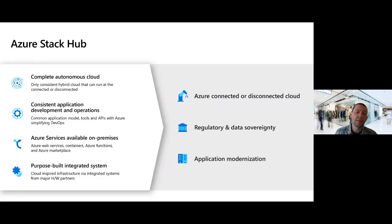Then, in addition to that, we have a select and curated number of Azure services on premises, meaning that you can harness the power of those Azure services in your applications on premises. And finally, it's a purpose-built integrated system. It is an appliance that you roll into your data center, and that appliance basically comes pre-configured. You wire power and network, and the way you interact with that appliance is through the Azure portal and also the Azure APIs that are running in the appliance. So the appliance has the Azure endpoints on itself, and that's how you use the same tooling and the same consistency to operate it.